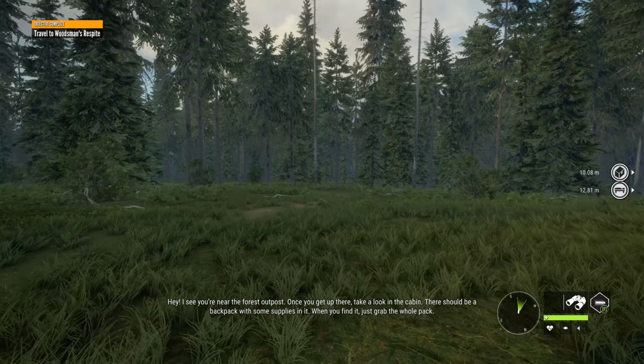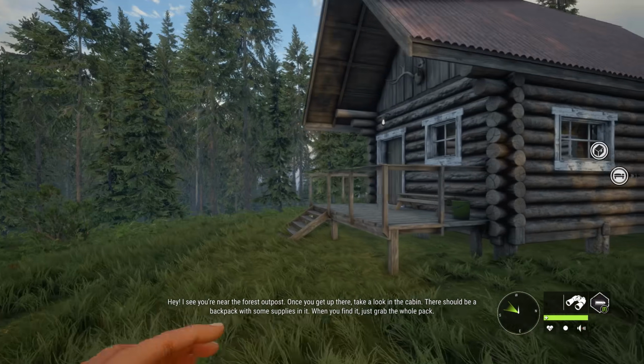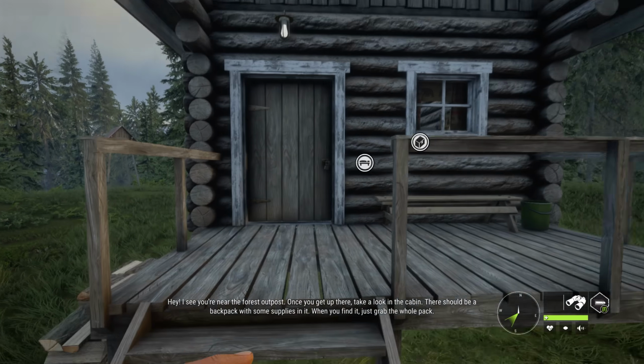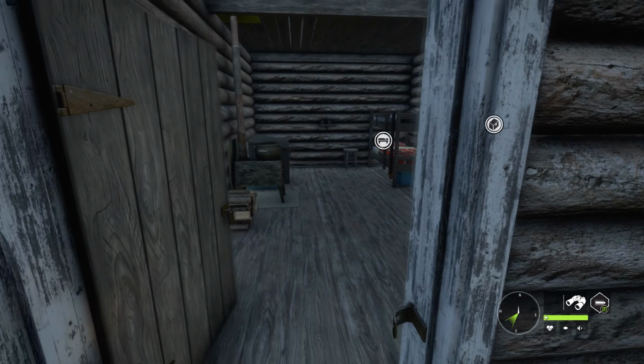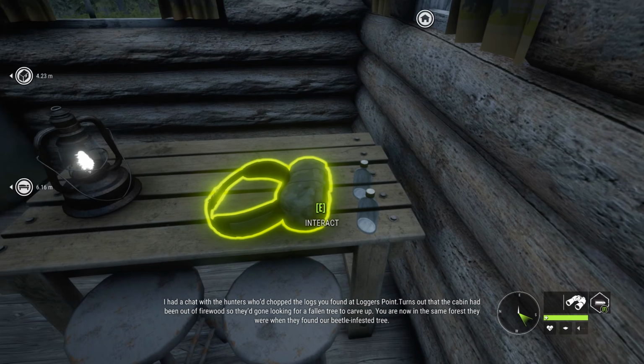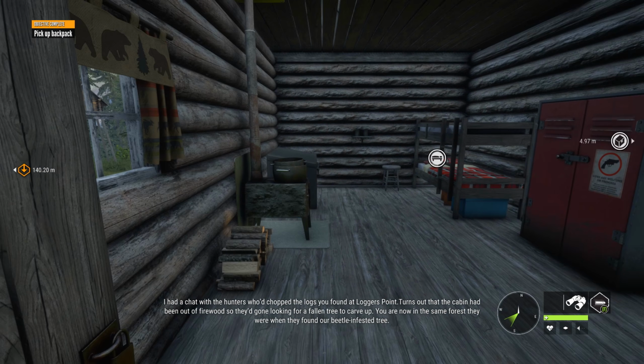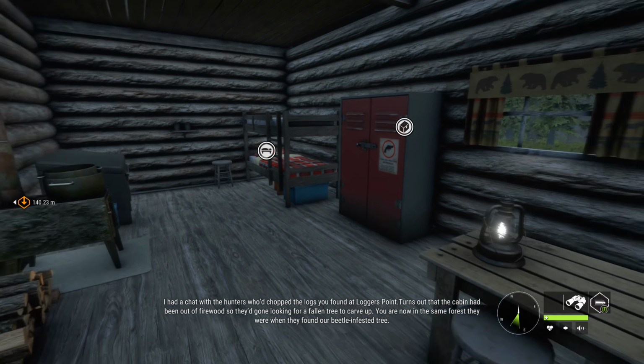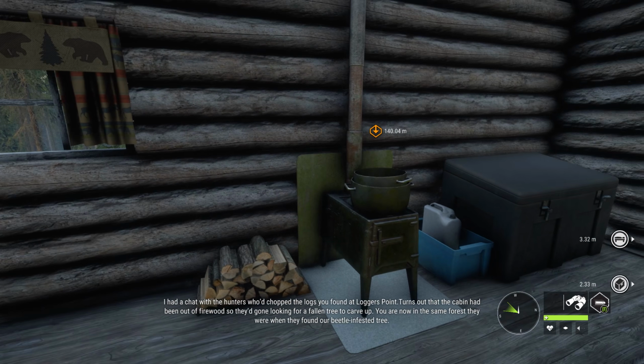Once you get up there, take a look in the cabin. There should be a backpack with some supplies in it. When you find it, just grab the whole pack. Okay. I had a chat with the hunters who chopped the logs we found at Loggers Point. Turns out that the cabin had been out of firewood, so they'd gone looking for a fallen tree to carve up.